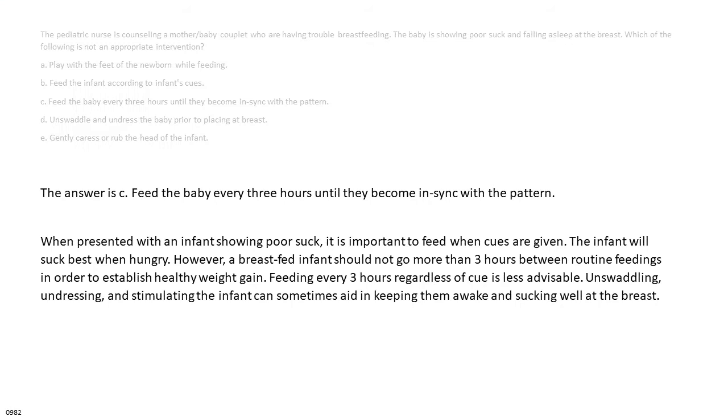The answer is C. Feed the baby every 3 hours until they become in sync with the pattern. When presented with an infant showing poor suck, it is important to feed when cues are given. The infant will suck best when hungry. However, a breastfed infant should not go more than 3 hours between routine feedings in order to establish healthy weight gain. Feeding every 3 hours regardless of cue is less advisable.